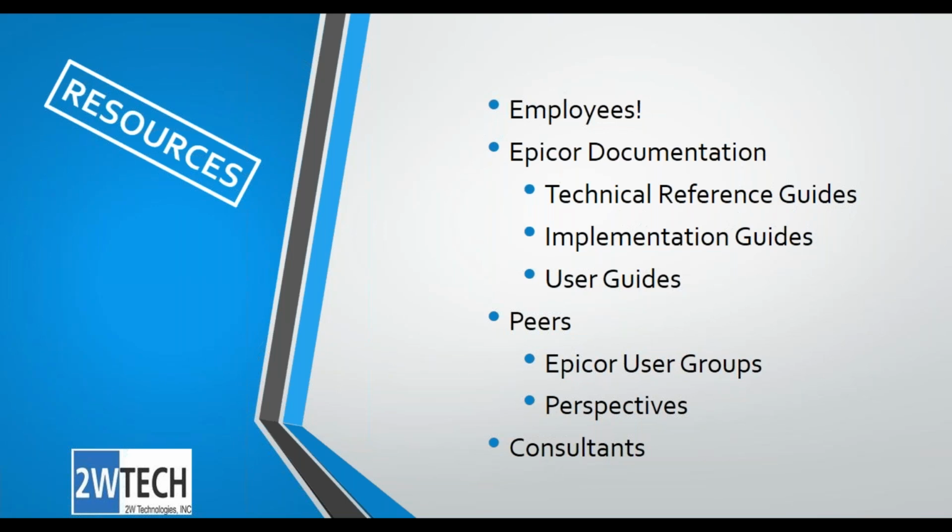Now, that being said, both implementation guides and user guides are consolidated documents that are ERP-wide. So technical reference guides are specific to specific areas of the software. For example, there is a scheduling technical reference guide. Implementation and user guides cover all modules, all areas of the system, from CRM through quoting and sales through accounting, all in the same implementation guide. But across all that documentation, I'm going to say there's probably several thousand pages relevant to scheduling that's available to you that you've already paid for.